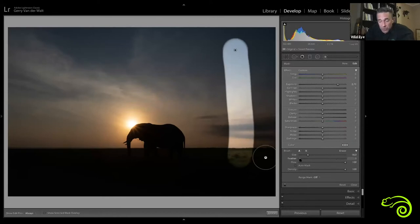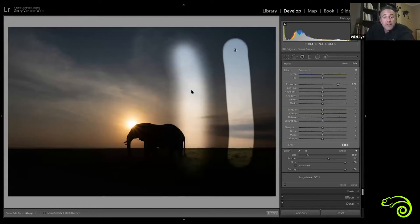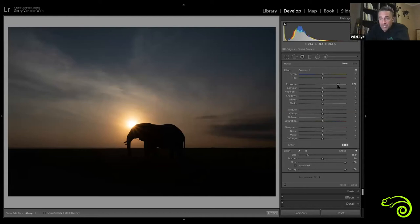What feathering does, watch what happens to my brush, is it moves the edge away. So now, if I do the same thing, the middle is still the same amount of adjustment, but it fades out all the way to the outside of that feather. So it softens the brush up a bit. Make sense? For me, I like to sit around about a 50-ish in general, but it is very image and area specific.